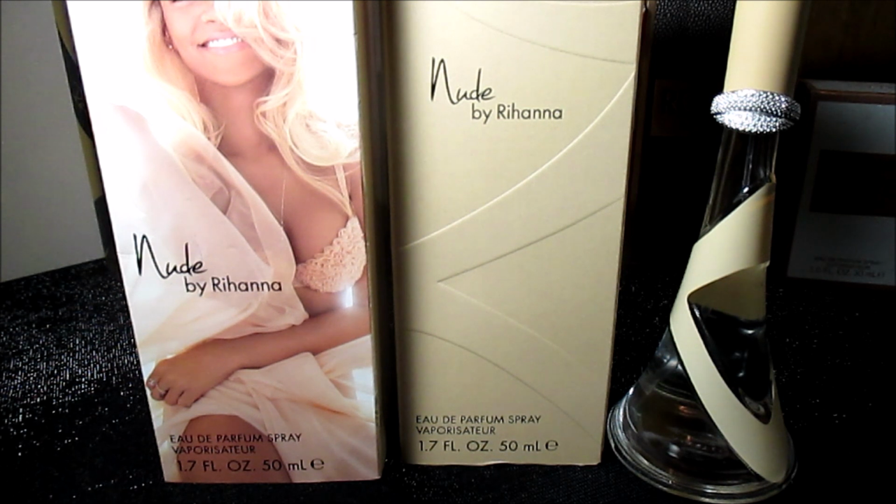When I wore this last week, honestly, I could smell a bit of it for the full day, but by the end, I think all I could smell was maybe the mandarin and the pear, because by the end of the day, I felt like I just smelled like a fruity juice.